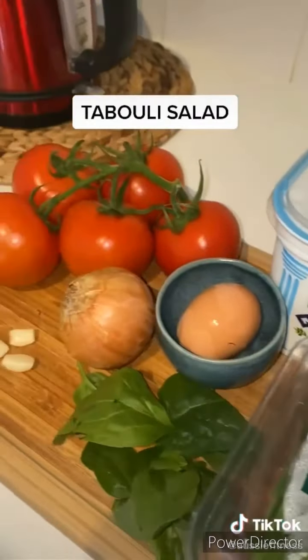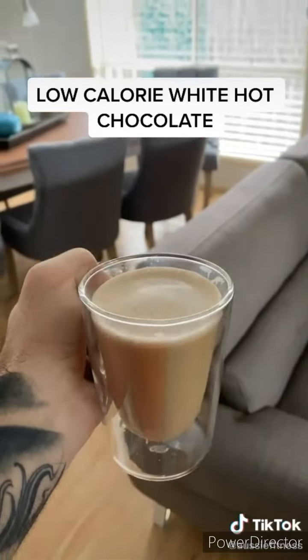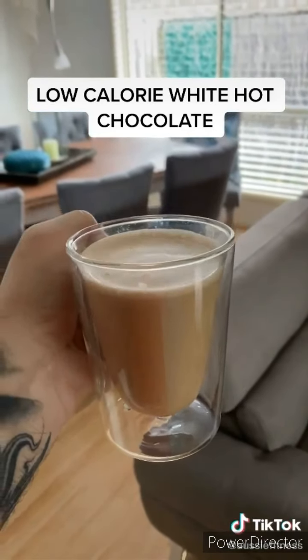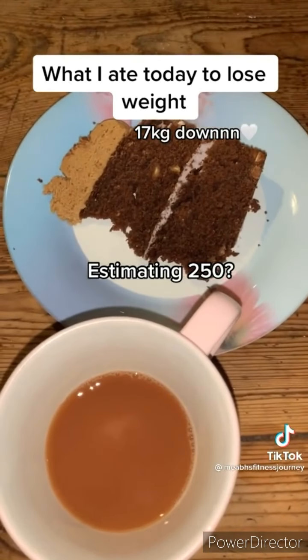After that, I ended up making some homemade tabbouleh salad, which turned out amazing. Towards the end of the day, I ended up having a low calorie white hot chocolate. And last, I ended up having a few blueberries. Get back on track tomorrow.